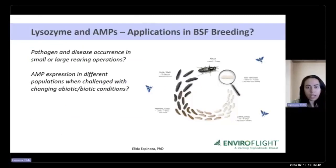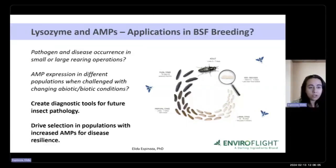How can we apply what we've learned, or how can we apply these specific transcripts towards applications for black soldier fly breeding? So can we use lysozyme and AMP? And I would say yes, there's great potential to create diagnostic tools for future insect pathology. We can drive selection in populations with increased AMPs for disease resilience. So this is for breeding purposes, or also for value add purposes in what we can offer our consumer.